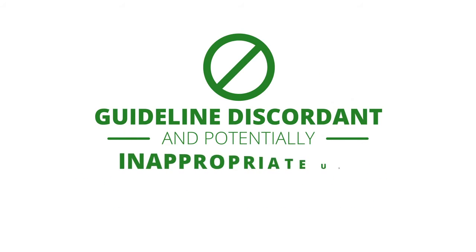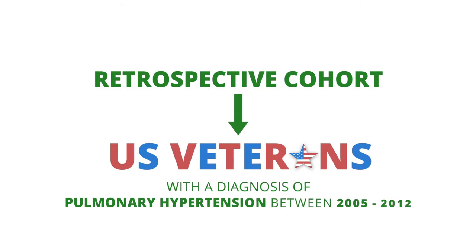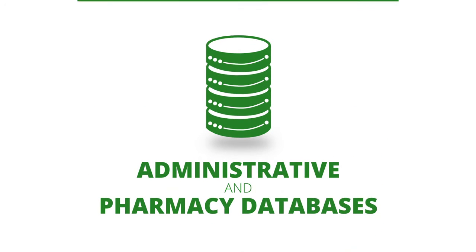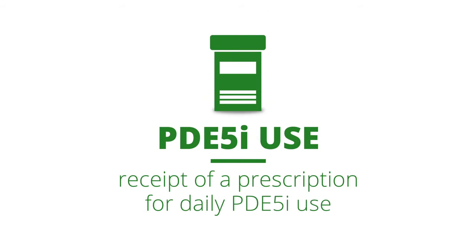The study found that guideline-discordant and potentially inappropriate use of PDE5 inhibitor was highly prevalent in U.S. veterans with pulmonary hypertension. The study investigators performed a retrospective cohort of all veterans with a diagnosis of pulmonary hypertension between 2005 through 2012. They used administrative and pharmacy databases to identify veterans with pulmonary hypertension, defined by an ICD-9 code for pulmonary hypertension. PDE5 inhibitor use was defined as receipt of a prescription for daily PDE5 inhibitor use.